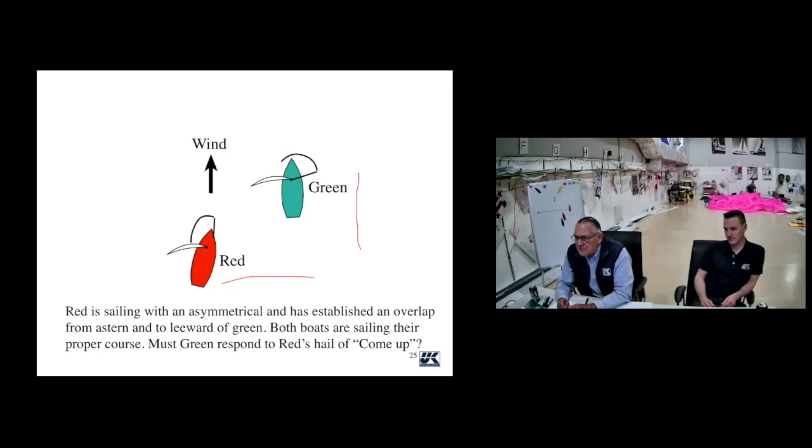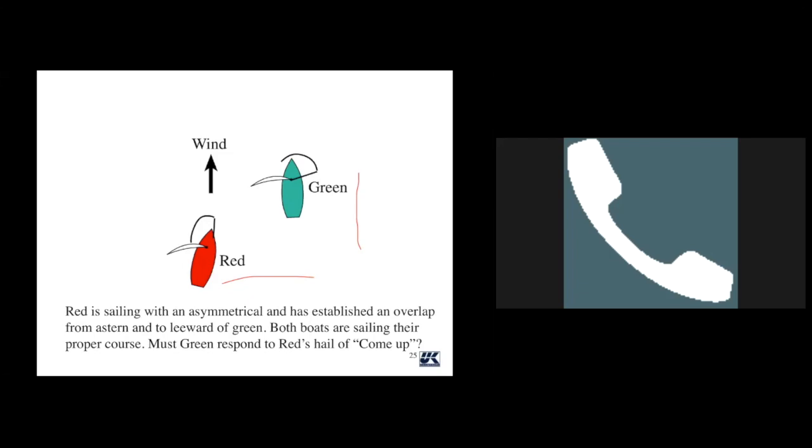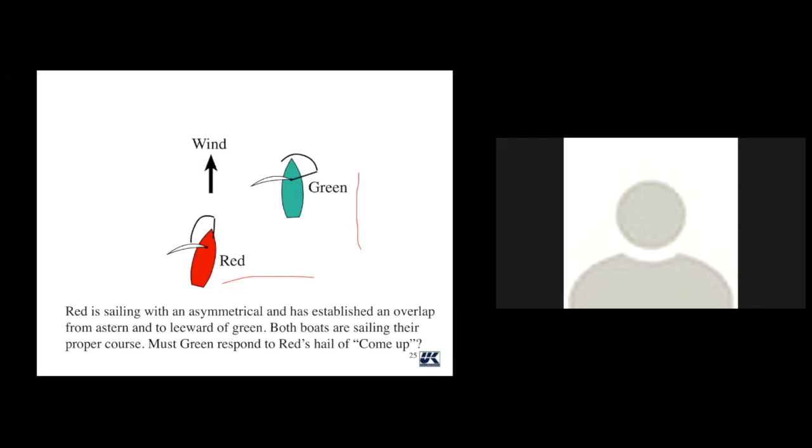A red can't luff green in a situation like that. She doesn't have unlimited luffing rights, but she is entitled to continue sailing on her proper course. So if red just flips over on the other board, slides up underneath green, and then tacks back over, he's established an overlap, not from clear stern. Well, from clear stern, but established the overlap because he switched from port to starboard.